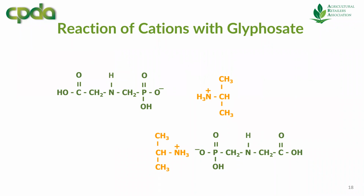So to better understand what's going on chemically, glyphosate is an anion, and depending on the pH, you can have as many as 3 negative charges. And it's these negative charges that interact with other things that are in the spray solution. When we utilize glyphosate, it's in the form of a salt, and typically it's an isopropylamine salt, as you see here, or in the case of other materials, it can be a potassium salt. So what happens when we introduce a positively charged metal cation from a hard water issue to a mixture of glyphosate and water?